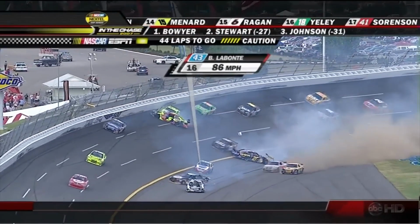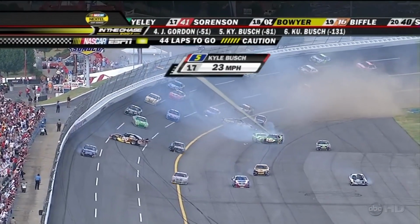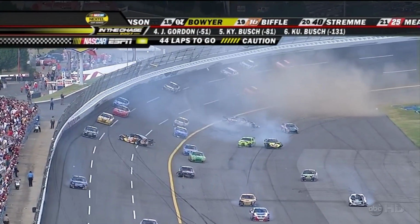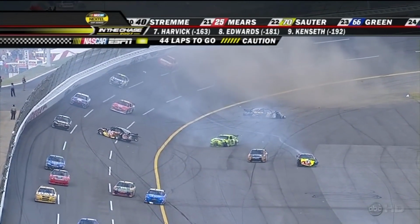Oh, trouble on the racetrack. Trouble way up high. And we now have the big one here with 44 laps to go. The 5 car involved. McMurray is there. Ruderman is involved. Race cars here.